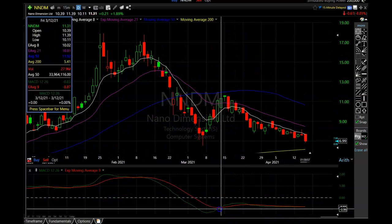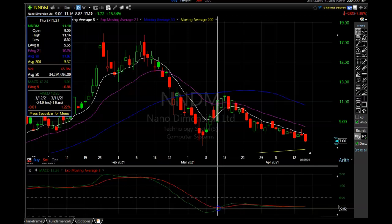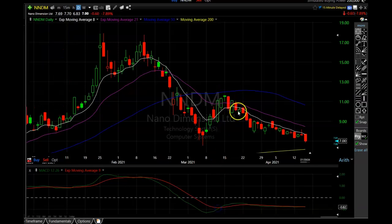You can see when the green line went positive back here in March, had a little bit of an uptrend before it actually rolled over again, but this was in a pretty steep downtrend. So once you get a steep downtrend like this, you can't expect the bounce to be too high before it at least starts to roll over again.